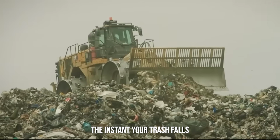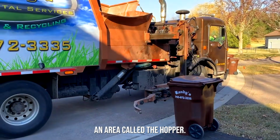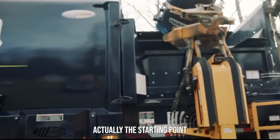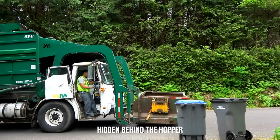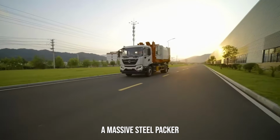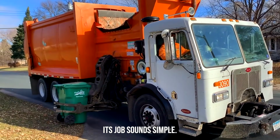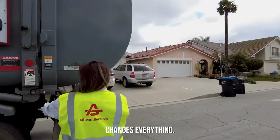The instant your trash falls into the back of the truck, it lands inside an area called the hopper. From the outside, it looks like an empty compartment waiting for more rubbish, but it's actually the starting point of a carefully engineered system. Hidden behind the hopper is one of the most important parts of the entire truck, a massive steel packer blade powered by hydraulic cylinders. Its job sounds simple: push the trash forward. But that simple movement changes everything.